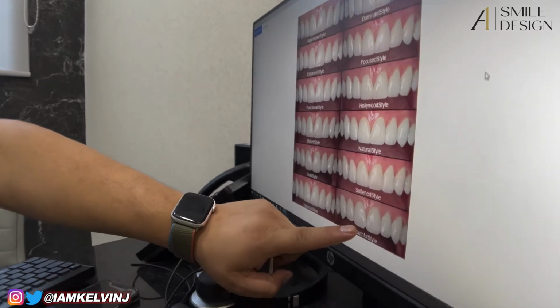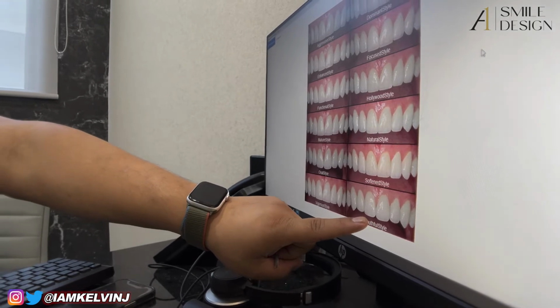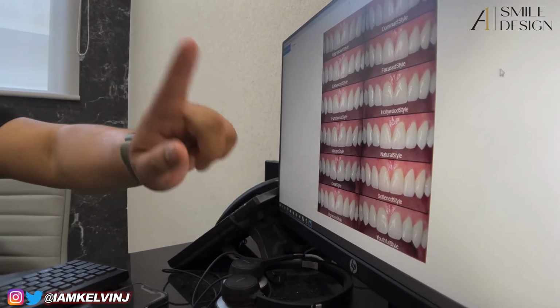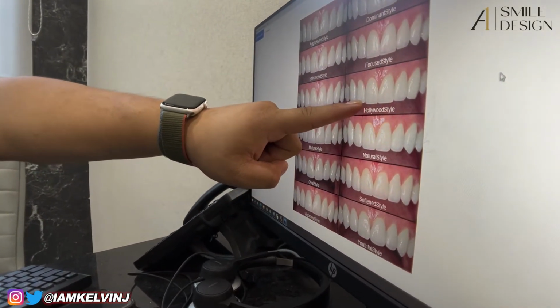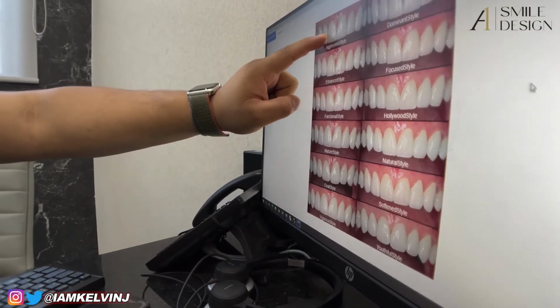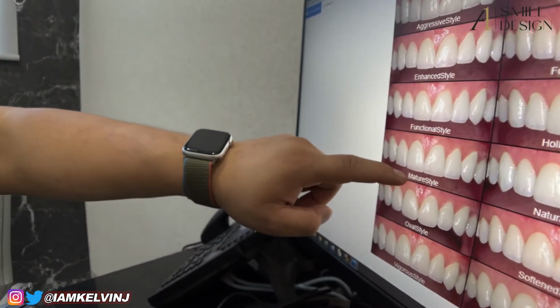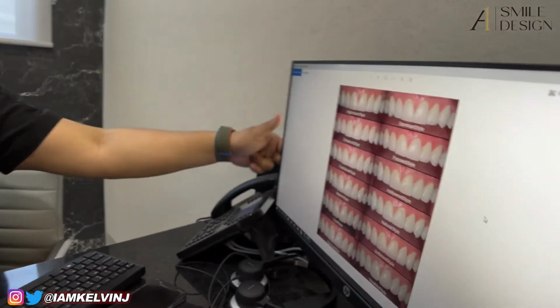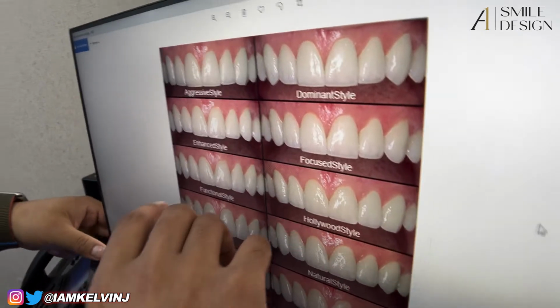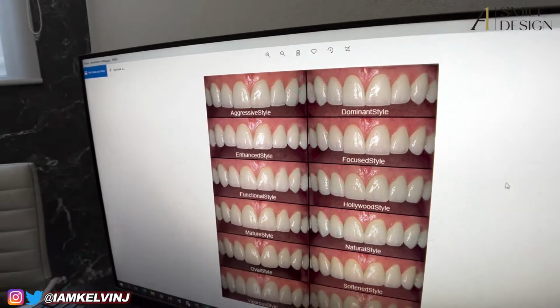So I definitely don't want that. Right, that's more natural. Exactly. So most of the time patients go by Hollywood style, but for men this one is more popular, in combination with this one. Sean, smile for me again. Yeah, I definitely want to go with that, the straighter for sure. So like you said, that aggressive to Hollywood, I'm liking that range.